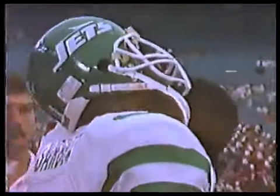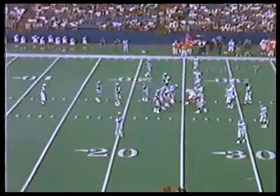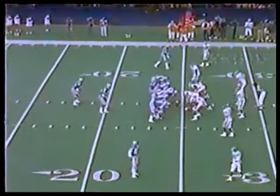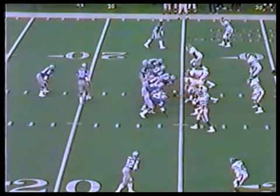Yes, he did. Now, you know that nickname, the Prince, that was laid on Marion Barber by one of my all-time favorite receivers, Jerome Barkum. And you Jet fans back home remember the great days Barkum used to have. He said, yeah, he's the Prince. That sweet Barber's quite a guy. Well, as Detroit puts the ball in play at its own 25 starting the third quarter now, the Jets have not given up a touchdown for 10 quarters.